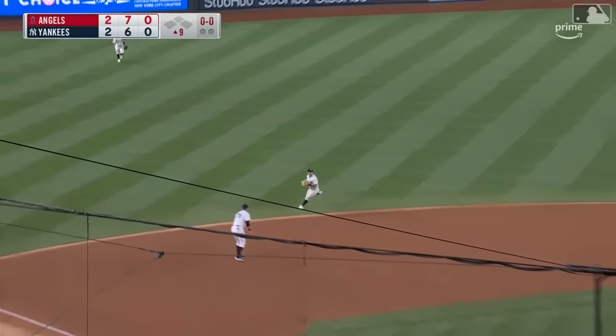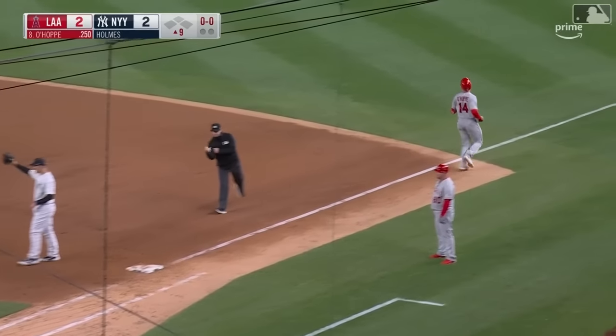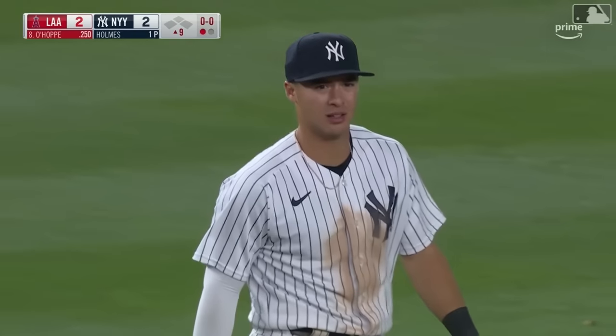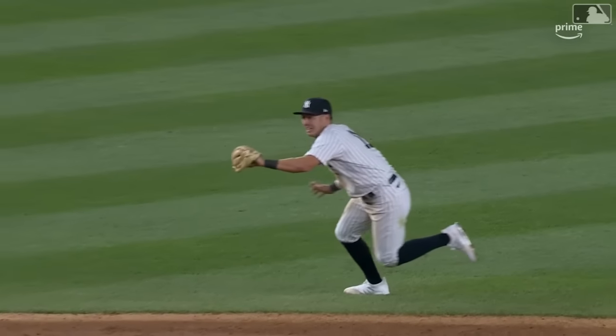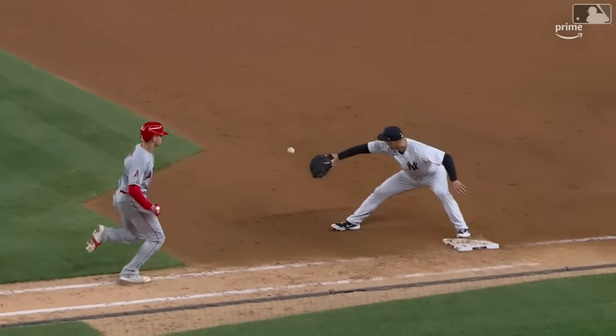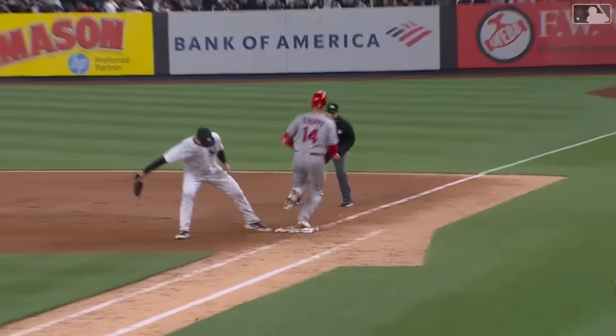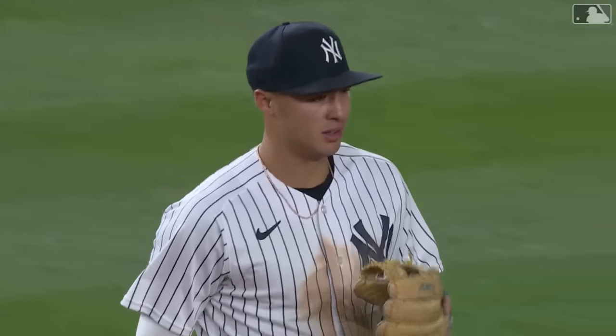And that one's ripped in the hole, backhanded by Volpe. They throw to first. Got him, getting all happy. Great play by Anthony Volpe. Watch Volpe. He catches the ball so clean, which gives him a little extra time. Great play. What adds more is it's the first out of a tie game in the ninth inning, too. So, I mean, these are big plays. He is improving day by day.